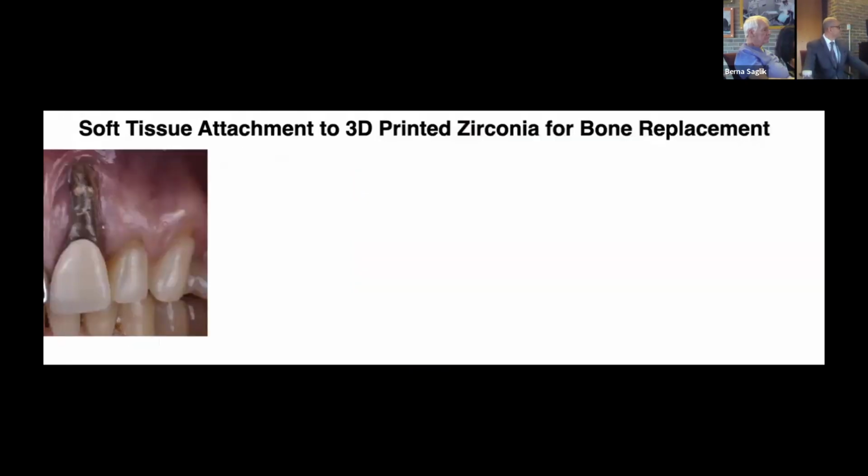Now, it can be extended to something else. All of that I'm showing, you can't do with milling. This is all 3D printing, because that customized surface texture cannot be created with milling. It's a limitation. So have you seen cases like that? That's one of the cases where you start scratching your head, right? Well, what do I have to do?